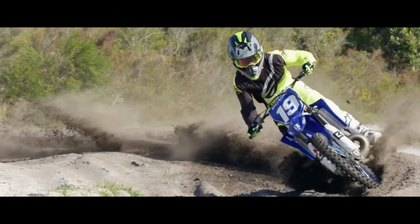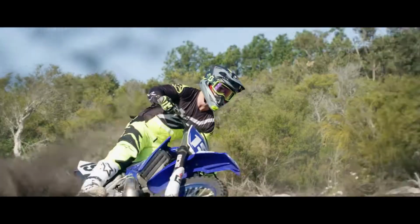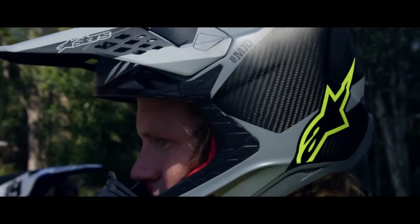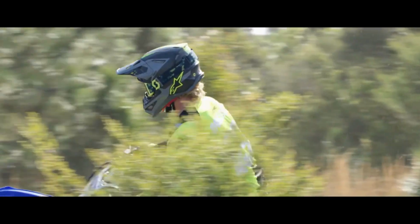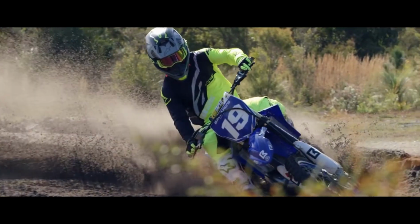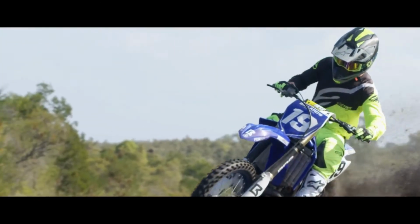These guys have been making boots for a long time at the top of the game, so for them to finally enter the helmet market, the Supertech is really going to change the way that people look at helmets in motocross. The Supertech helmet comes with the MIPS system, Alpinestars' own visor release system, the ERS emergency cheek pads, it's eject compatible, a full density EPS liner, as well as offering some pretty impressive collarbone protection that you don't find in a lot of other helmets.